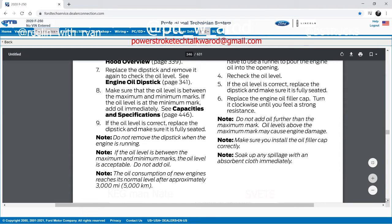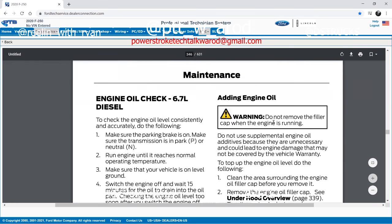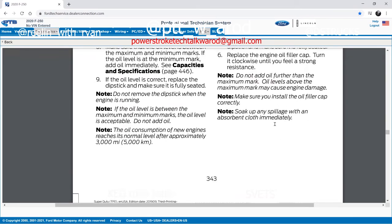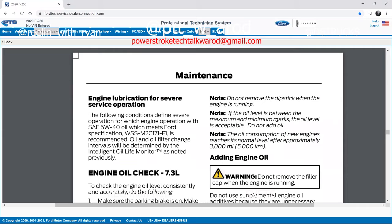What do you guys think about that? Well, it kind of explains why I burned a little bit of oil before 3,000 miles. And I think their procedure for making sure the oil is right between there is a little different from anything else that I've ever seen in the past.